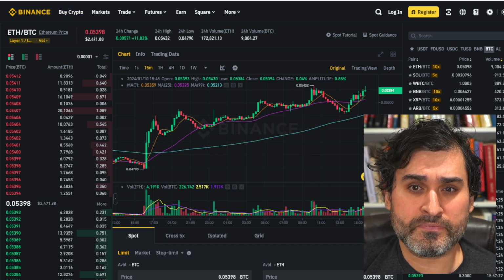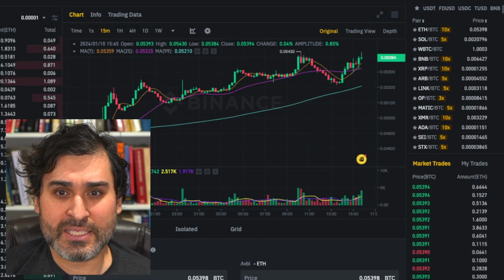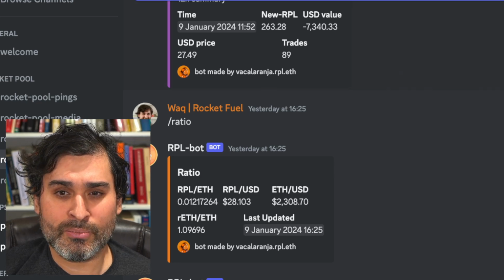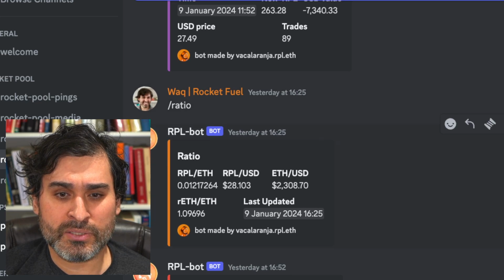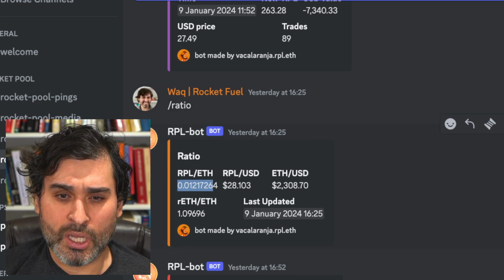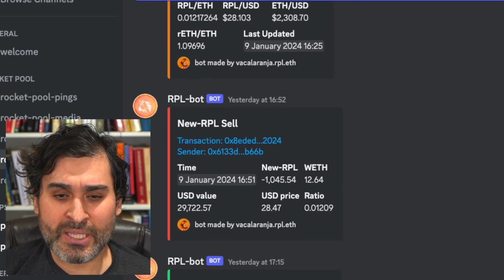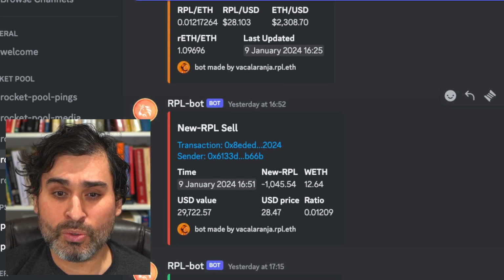And then what has happened since then is what's going on with RPL, right? Yesterday, at the moment of that tweet being released, the ratio was at 0.012 and the price was $28 or thereabouts. And then initially, there were a couple of buys coming in, but the price was kind of going up because ETH was moving.